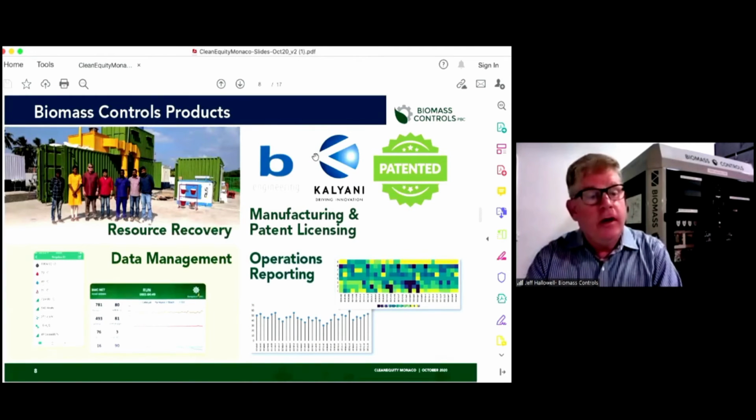Our product is resource recovery, but attached to it is a lot of technology. We do data management and reporting. A lot of it is evidence-based, so there is a lot of evidence base that's needed to sell the greenhouse gas credits, also to prove that there's treatment. During COVID, we've kind of adapted.